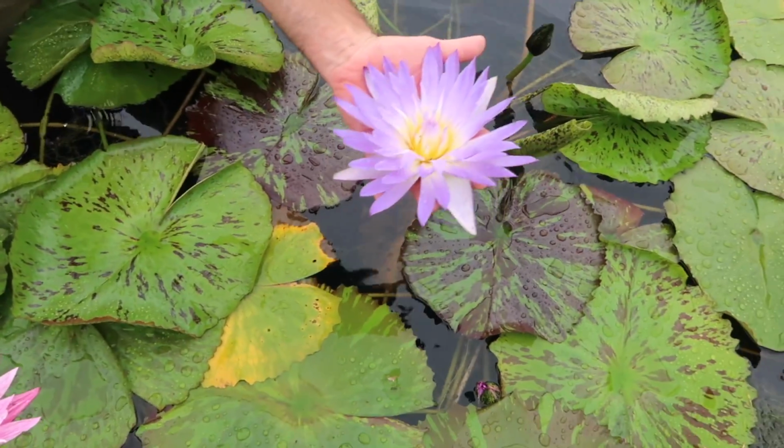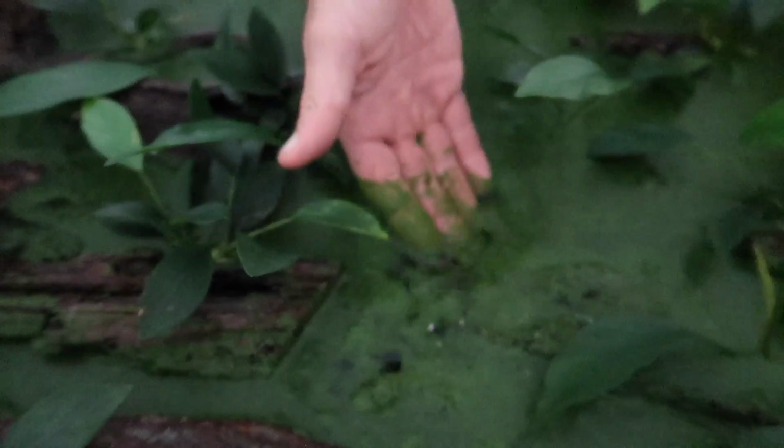Wow. Way bigger than my hand. World's smallest flowering plant. It flowers, huh? Yeah, if you have a microscope.